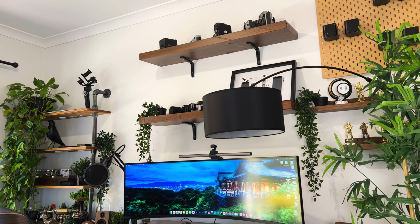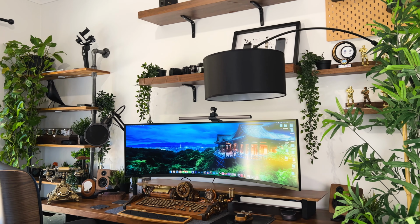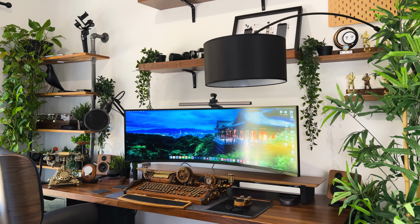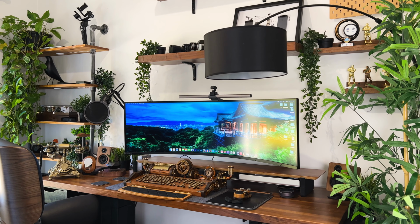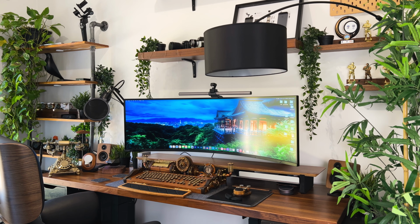This here is my desk setup tour for 2023, but before I go on, I want to put a disclaimer that a lot of the items you see in here I've acquired over time and are things that I've wanted and not necessarily need, even though they play a part in my productivity.